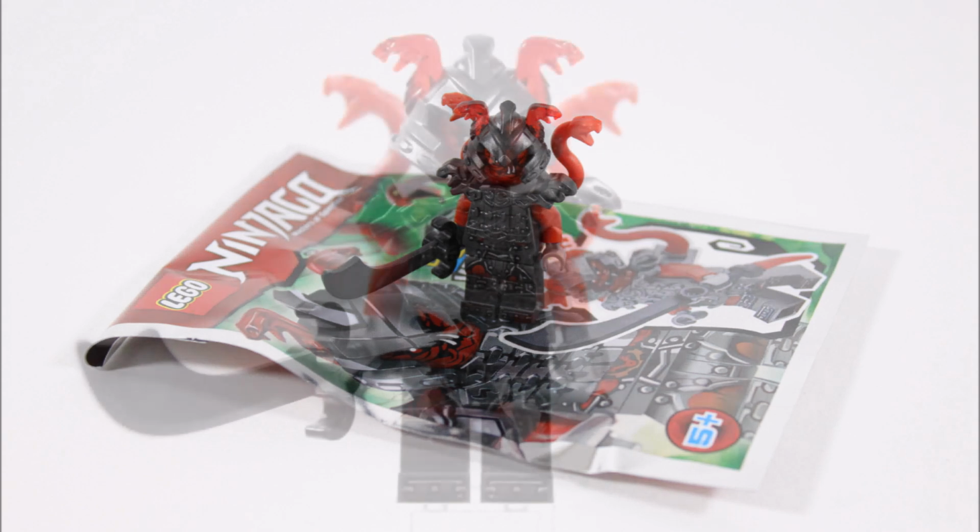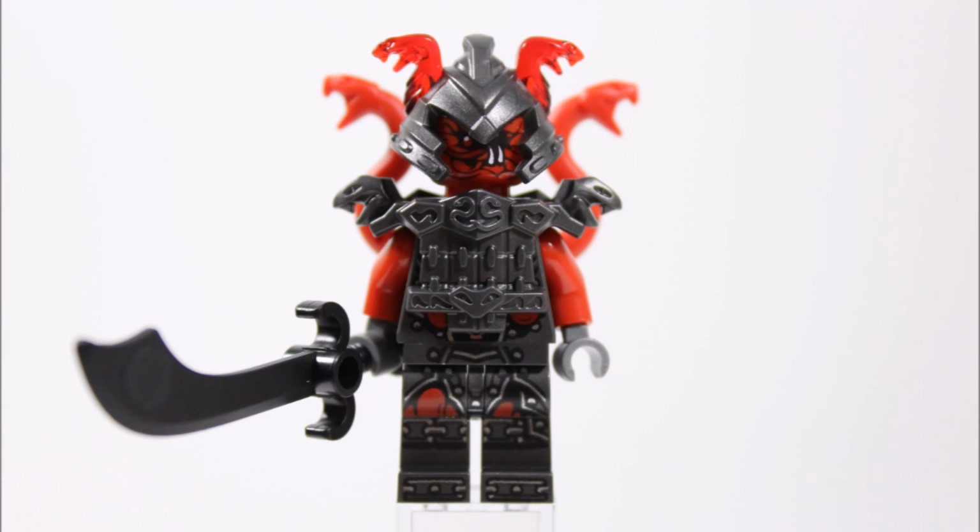Now looking more closely at the minifigure, you can see that like all the other Vermillion Warriors, he wears one of those pointy gunmetal snake helmets that has red snake horns. Then over his torso he wears that samurai style gunmetal armor from Commander Blunt that goes well with his helmet, and we like the armor mold detail on it with snake heads on the shoulders, but to be honest it's not much different from the regular Vermillion Warrior armor.